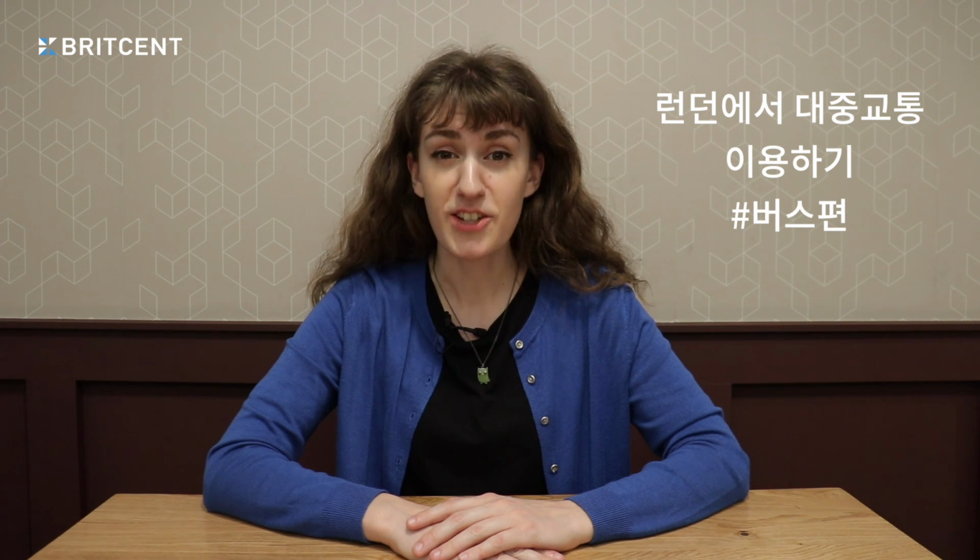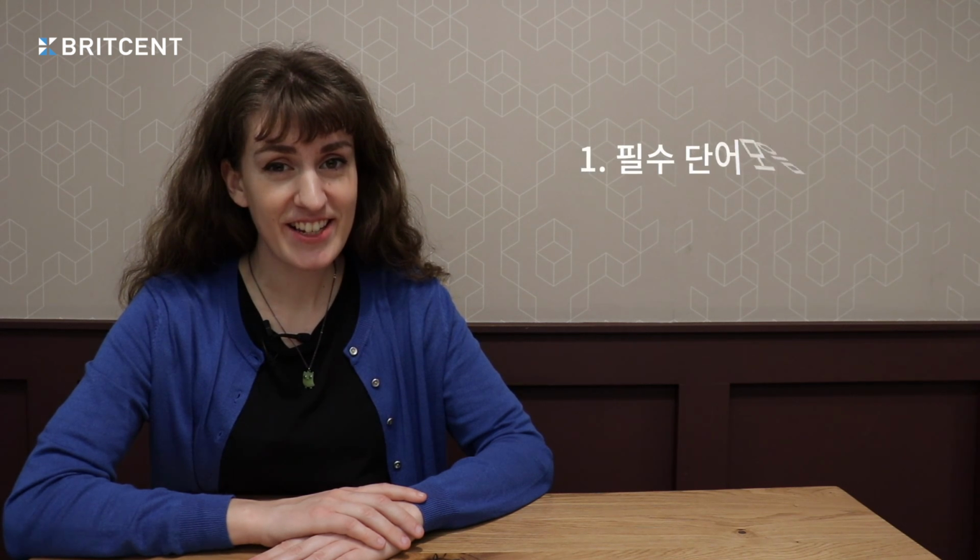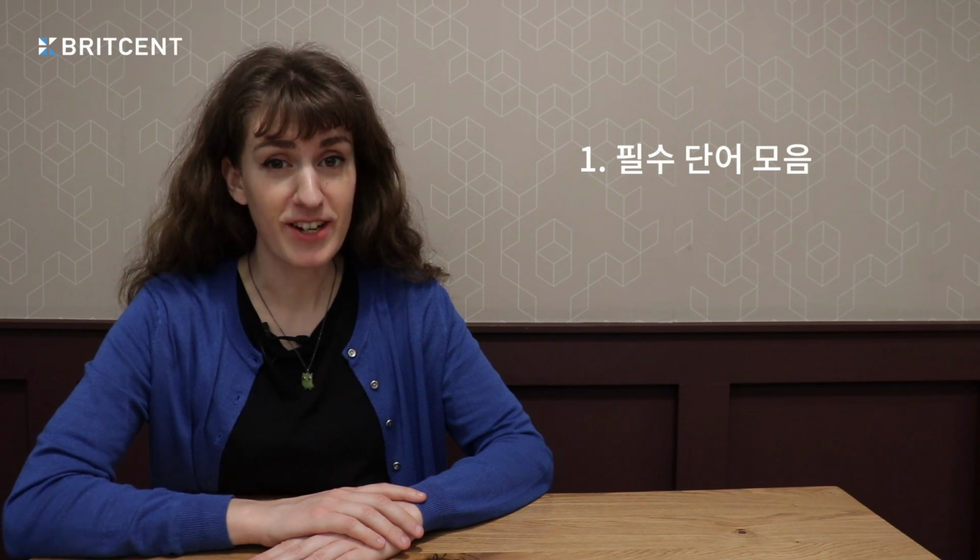Although the tube is the best way to travel around London, sometimes you will have to take the bus. With the technology we have nowadays, you don't normally need to ask for directions or ask which bus you have to take. So today, I'll be teaching you some really practical language that you might actually use when you're taking the bus. Firstly, let's take a look at some useful words and related phrases.